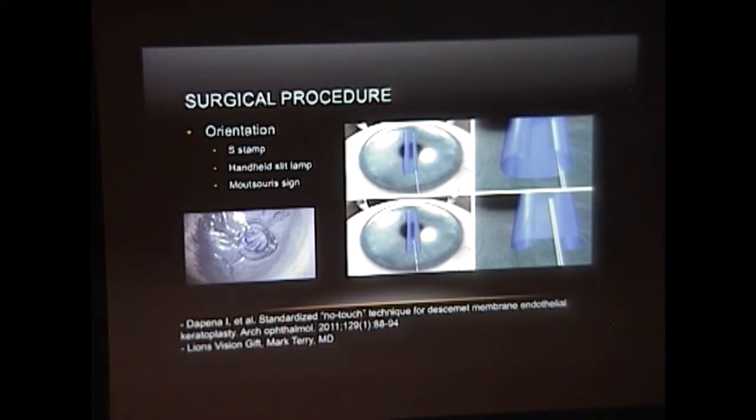And then there's this Moutsouris sign, where you take some sort of cannula, put it on top of the graft and move it either to the left or to the right so that it's under one of the scrolls. And if it turns blue, you know you're covered by the scroll of the graft and that you're in the right orientation. If it doesn't change colors when you move left or right, you know you're like this picture where the graft is upside down.